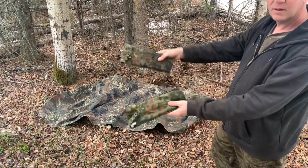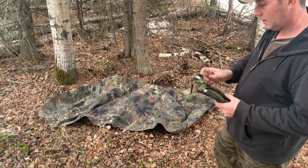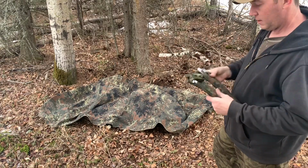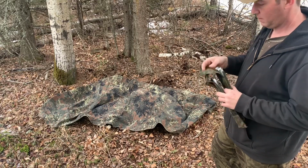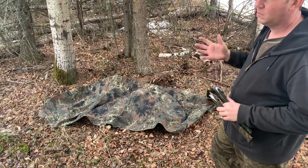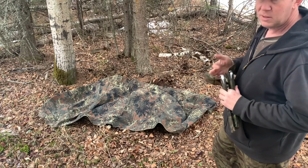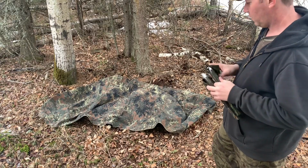I've actually got two of these, but I just brought one. Figured it was all I would need. Weather's not that bad. Not expecting rain. Daytime here, it's been 6 degrees or so. Nighttime, minus 10 at the worst, but I brought a sleeping bag this time. Guess we'll see how that works.